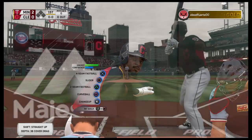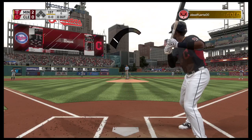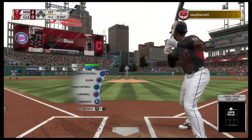Here's D. Gordon now. He'll lead things off here in the bottom half of the first. Up with a Tribe, second baseman, D. Gordon. And that swung on and missed for strike one. 0-1's the count.